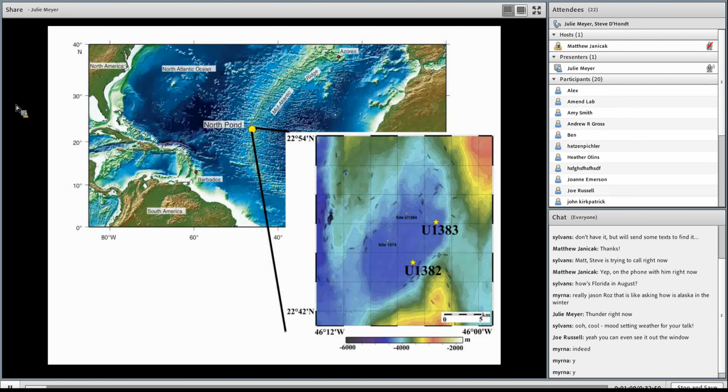So where's North Pond for the folks of you that don't know? North Pond's on the western edge of the Mid-Atlantic Ridge, and it's a shallow sedimented basin. And you see from this bathymetry map here that it's surrounded by these ridges. And in this shallow depression, there's a relatively shallow layer of sediment up to 200 meters. And why do we care about some dip in the ocean floor in the middle of the Atlantic? Well, North Pond is likely to represent thousands of other similar basins like this along mid-ocean ridges. And it's a place where we can study the cold crustal aquifer.